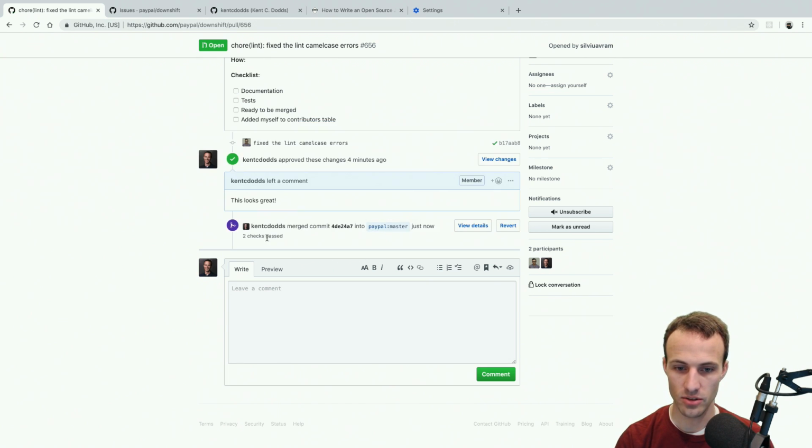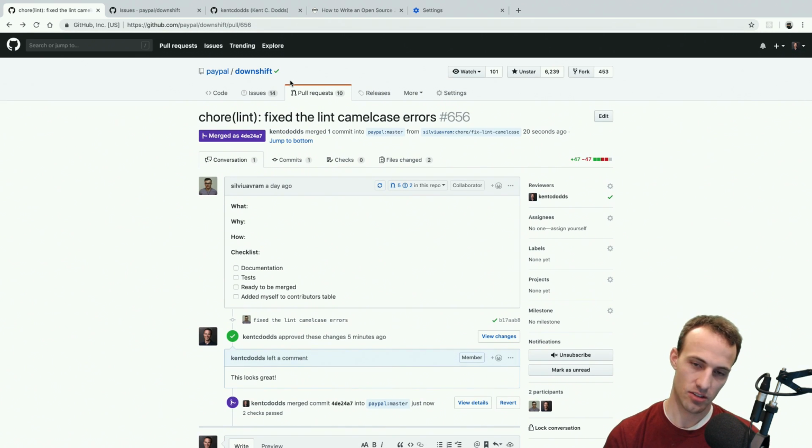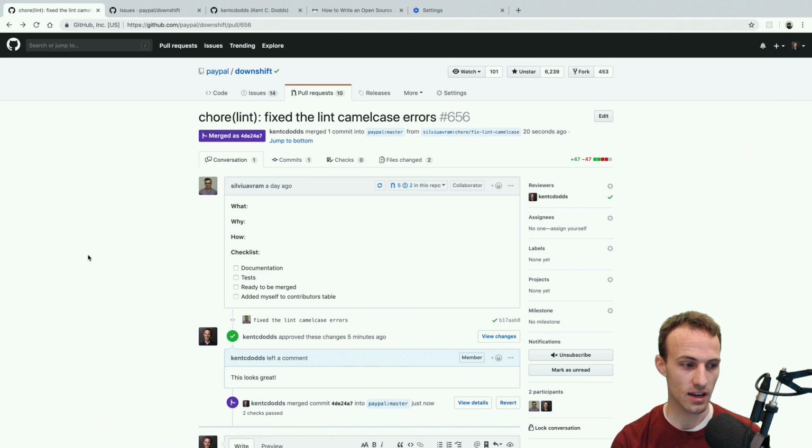And what that will do is, we can look at that commit, and what it says is that person authored and Kent C. Dodds committed. So the author still gets the credit, but the squash and merger gets the commit credit, I guess. They still show up in the contributors thing on the commit history. So there's that.